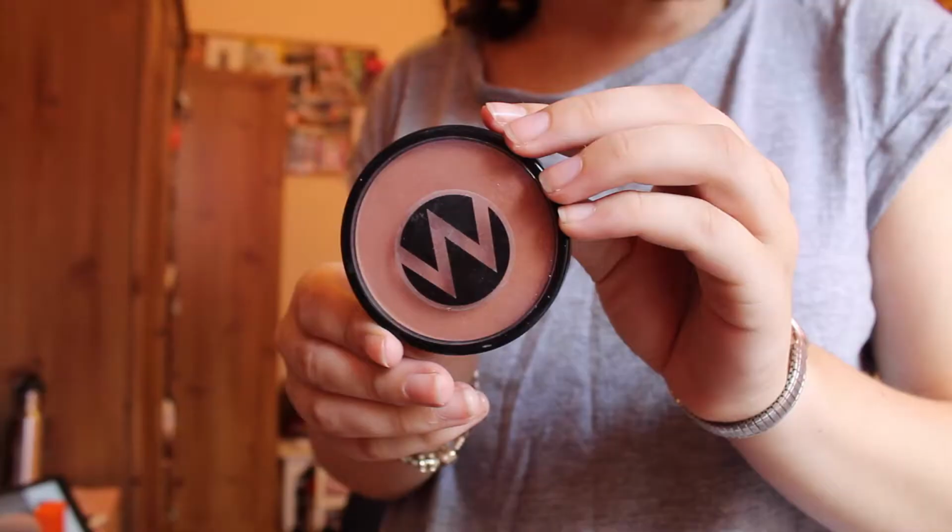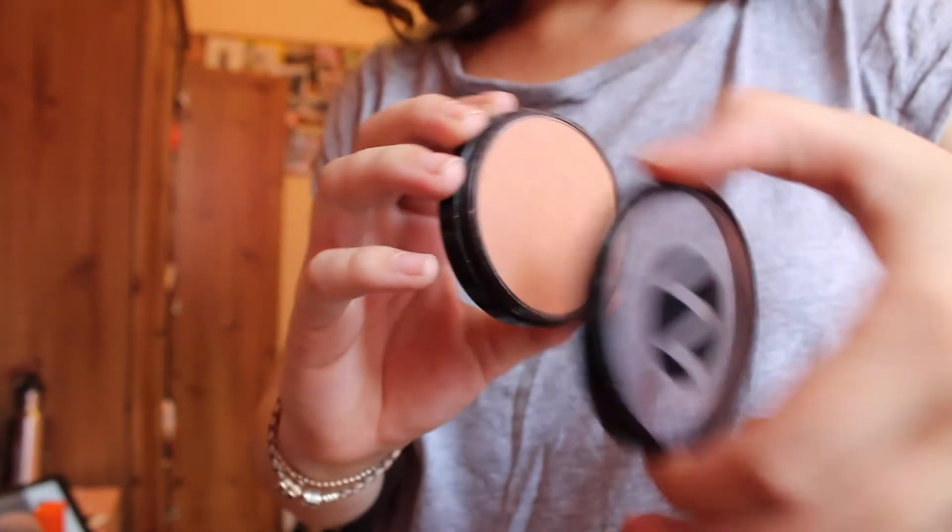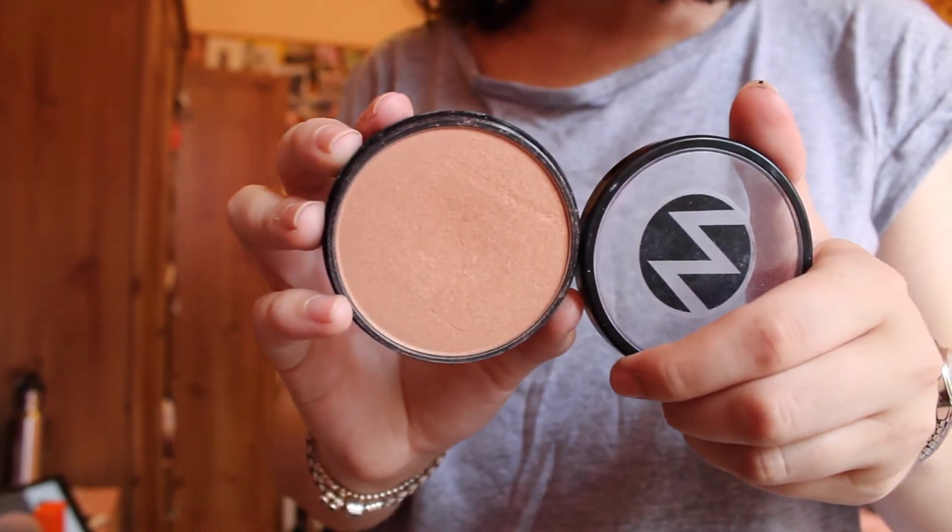Next is my WYE Cosmetics Light Bronzer. I use this every time I put my makeup on, and I've barely touched the amount of bronzer. On the brush it looks really red, but you can barely see it when it goes on. It just adds a really subtle bronze, which I think is really good for pale skin. Even when I was buying this, the lady was saying how good this is for pale skin because it doesn't come out really orangey.